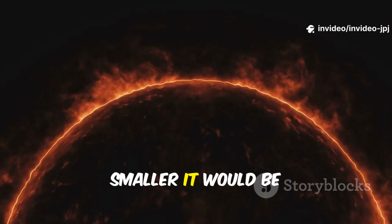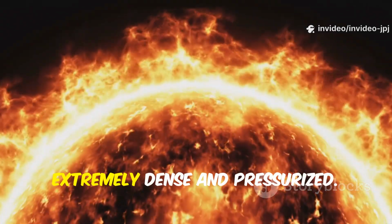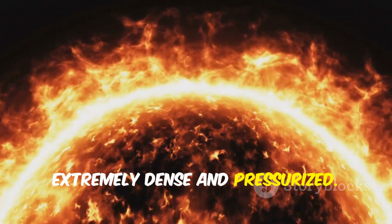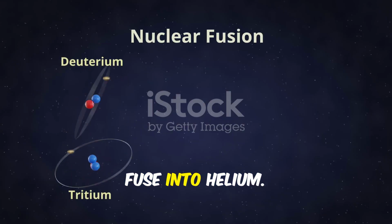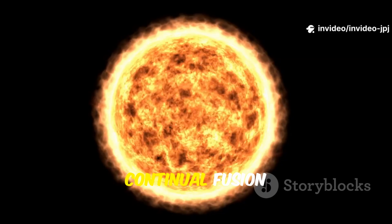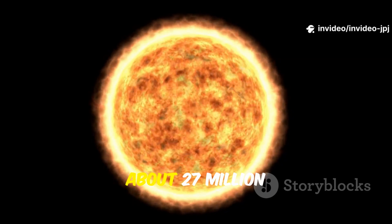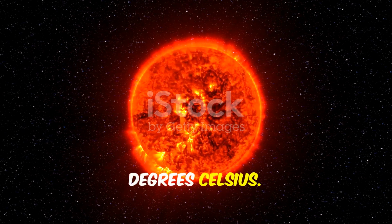If the sun were smaller it would be like Jupiter, mostly hydrogen, but the sun's mass makes the core extremely dense and pressurized. At the core, high pressure forces hydrogen atoms to collide and fuse into helium. This nuclear fusion releases tremendous energy. Continual fusion heats the core to about 27 million degrees Fahrenheit, roughly 15 million degrees Celsius.